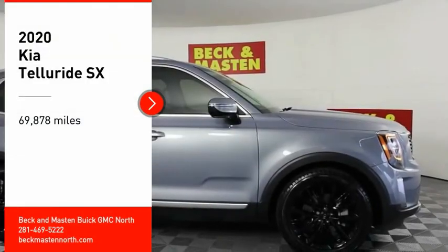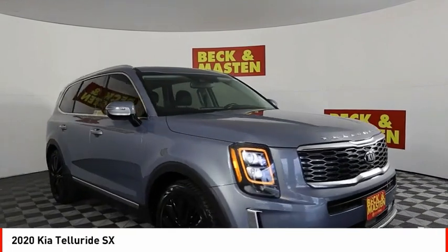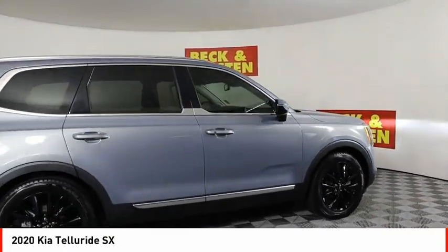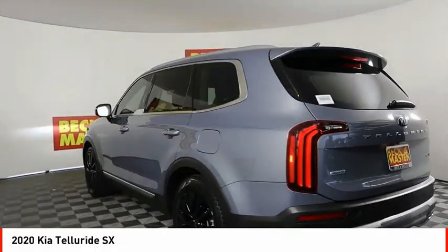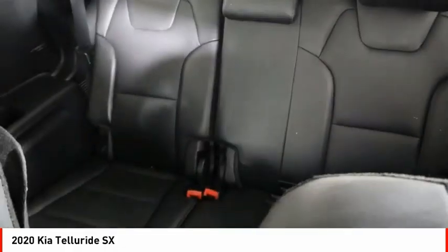Stop by and take a look at the 2020 Telluride. The Kia Telluride is an impressive SUV that boasts a striking exterior look. Plenty of interior technology features, additional space for guests in the third row, and a powerful engine leave no doubt that this is an SUV worth talking about.